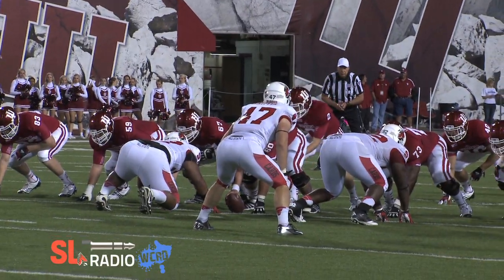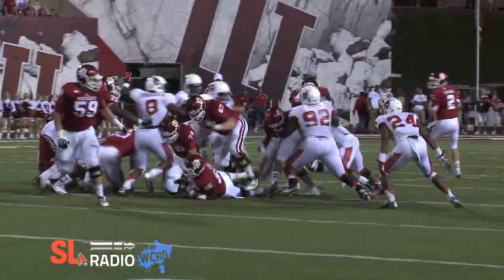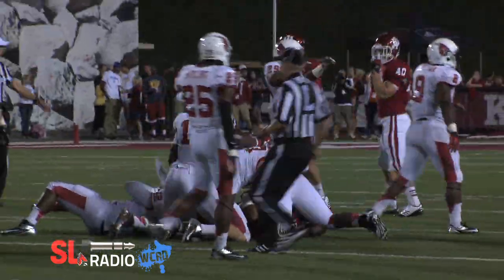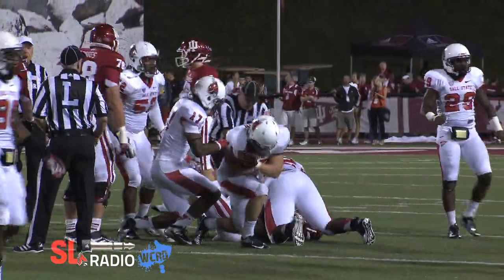Steven Houston's the back, takes the snap, gives to Houston up the middle. He's hit, falls forward. I don't think he got it, Timmy. The spot. Wow. I don't think he got it. That first down marker sits at the 46.